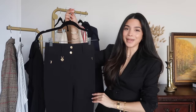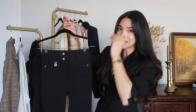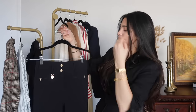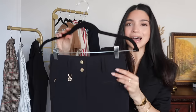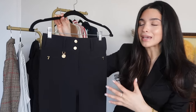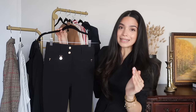Next up, we have a pair of contour trousers from Holland Cooper. Now, I got these in size 6. I would typically wear a UK 8 in everything Holland Cooper, but for these ones in particular, because they're very stretchy and because they're sort of intended to have that contouring effect, I did size down and it was perfect. These are so fabulous. One of my favorite things about these is that they have these fantastic belt loops and all of these sort of gold elements. So although they kind of look and feel like leggings, the buttons and the fact that you can add a belt to it completely takes them to the next level.